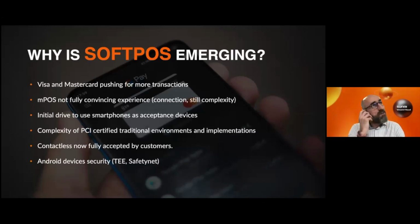Another important thing is that, particularly with COVID in the last 2 years, more and more customers have paid with contactless, which means that contactless is completely accepted now by the consumer as a normal way to pay. And also the latest Android platforms have increased their level of security, and now the security on Android devices is really good through some technologies like TEE or SafetyNet. So all those things make a lot of interest into SoftPOS. And I may have forgotten in the definition to say that SoftPOS is a contactless based transaction technology.